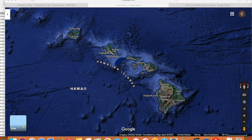So here we have the island chain of Hawaii. We have the Big Island of Hawai'i. We have Maui, Oahu, Kauai, his little brother Niihau. We have Molokai, Lanai, and Kaho'olawe. I also made a couple of videos about the tiny little island here called Molokini.